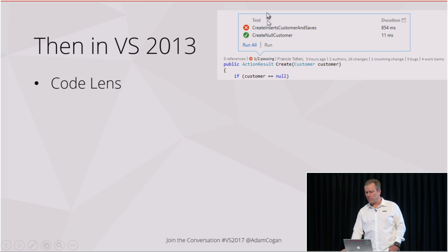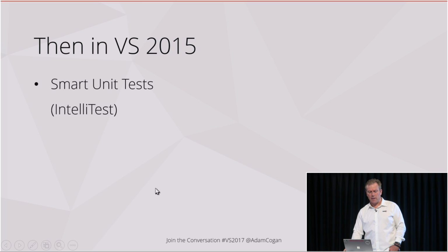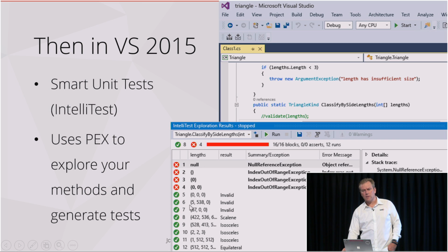So when we're looking at a method, we can see if there's a failure. See the little red cross? We got test charts. We got better visibility into unit tests. 2015 we got these smart unit tests. And many of the guys in our company tried to run these. They created them. Some of them tried to check them into their projects, and that caused a whole lot of kerfuffles. They are hard to get going, but for the guys that can work around their limitations, these are like the ultimate tests. You write your code, you run this, and it smashes your method with every bounds check out there, and it's pretty compelling. It tries nulls and out of range exceptions and stuff.